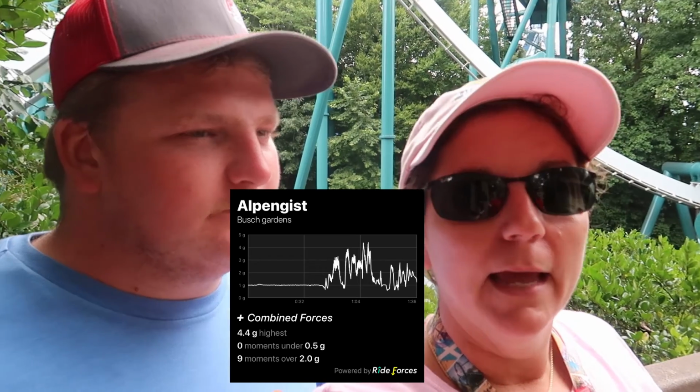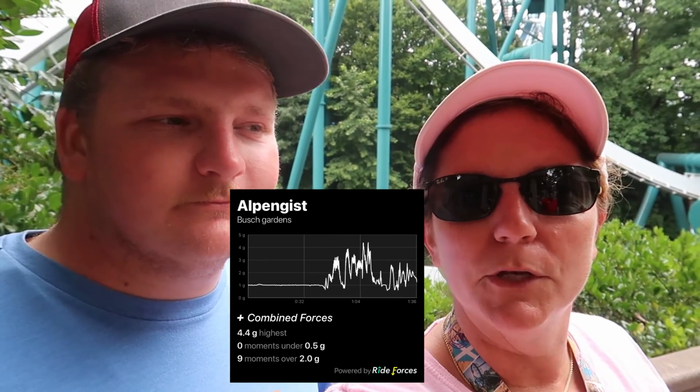He said he should have gone with his gut feeling to begin with. I should have went with my coaster here. Should have went with Alpengeist. Alpengeist took the lead as far as the G-force goes. 4.4, right. Yeah. And we had a little technical difficulty with the GoPro. It froze up on me, so we didn't really get any on-ride footage of that.